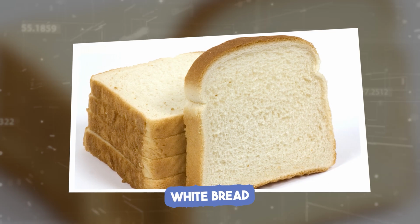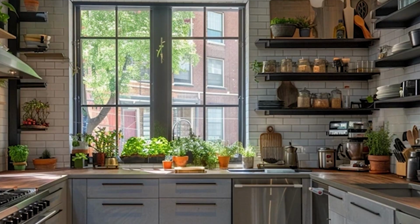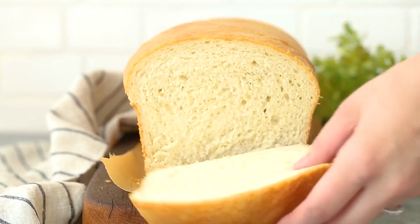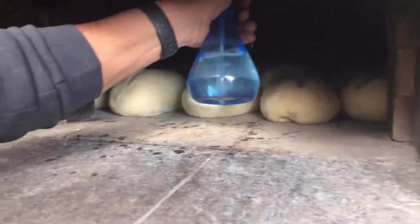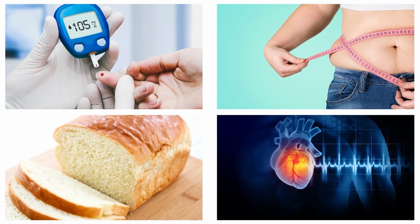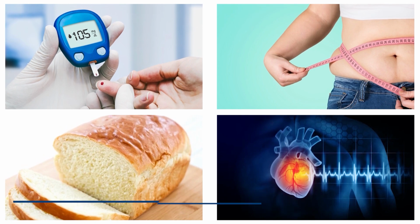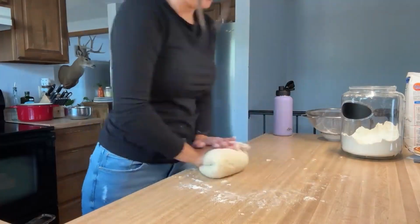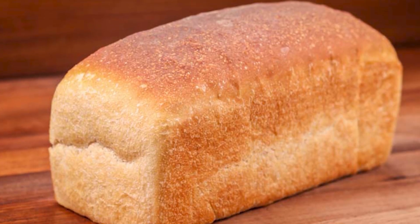White bread. Another surprisingly unhealthy staple in all our kitchens is packaged bread. White packaged bread might be unhealthy due to the highly processed wheat and chemicals it contains. Consuming an excessive amount of white bread can lead to obesity, heart disease, and diabetes. However, buying bread with whole as the first component does not ensure a healthy product. This is merely the first step.